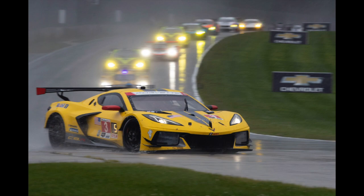First place, both in class and overall position, is the Acura Team Penske Acura DPI, driven by Ricky Taylor and Elio Castroneves. Second place in DPI was the Konica Minolta Cadillac DPI, driven by Renger van de Zande and Ryan Briscoe. And rounding out the podium is another Cadillac DPI, this time the Wellen Engineering Cadillac, driven by Felipe Nasser and Pipo Derani.